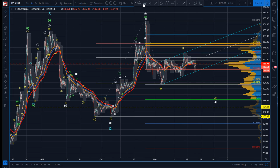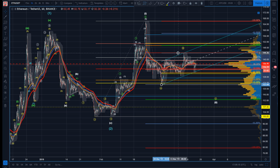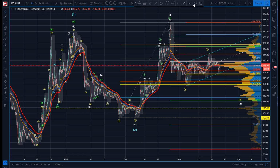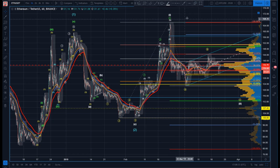Now, coming back the other direction, interestingly, there's a lot going on here. So if we look here now. Okay, so remember, just as I described to you how they like this pattern here. They like this alternating ABC, right? Rarely will you not see a reaction at the 50 of the 618 after that ABC pattern. Well, essentially we get it again here, just on a lower degree. So here we get this little ABC or 3-wave structure. Look what happens at the 618.